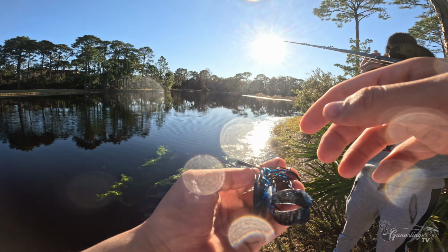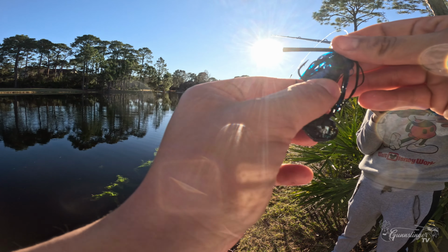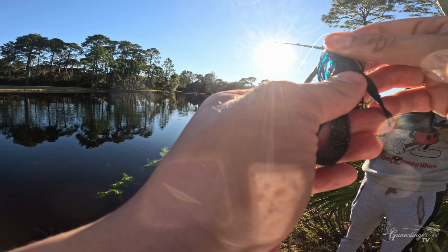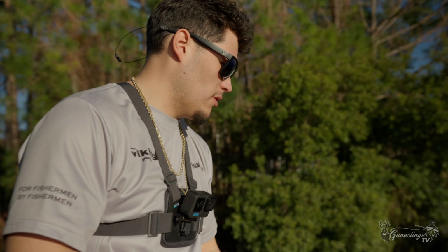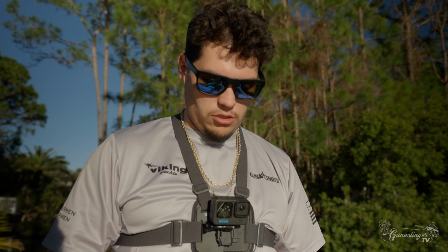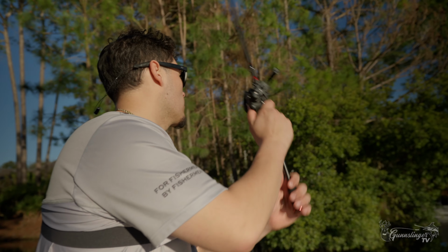It's a 6 cents. I believe it's a 6 cents black and blue jig. And then a Crush City black and blue Rapala. I say Rapala, but I've been hearing people say Rapala. So let me know down in the comments which one it is. I've heard two different things.